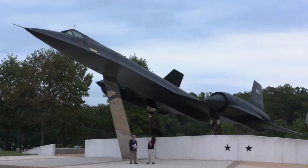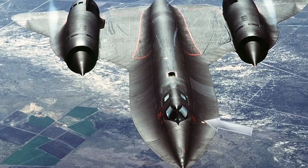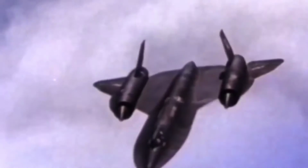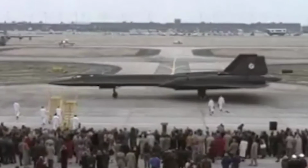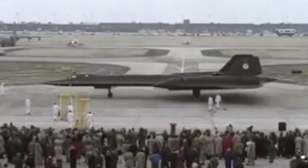The first completed A-12 arrived at Area 51 in February 1962, after being disassembled in Burbank and transported to Nevada in a specially designed trailer that cost almost $100,000. To keep the A-12's existence secret, the CIA briefed the head of the FAA, who made sure air traffic controllers were told to submit written reports of unusually fast, high-flying planes rather than mention such sightings over the radio.